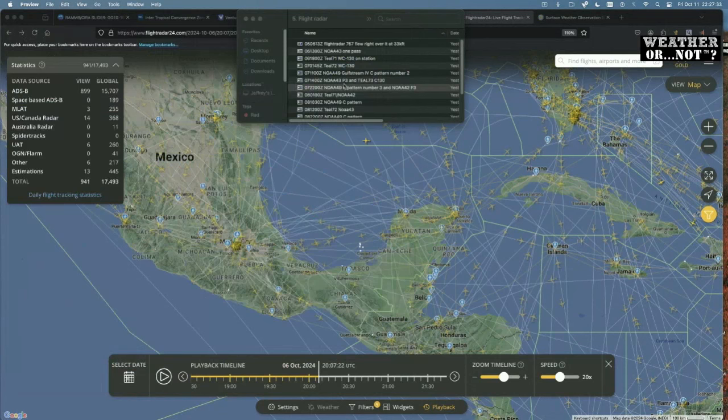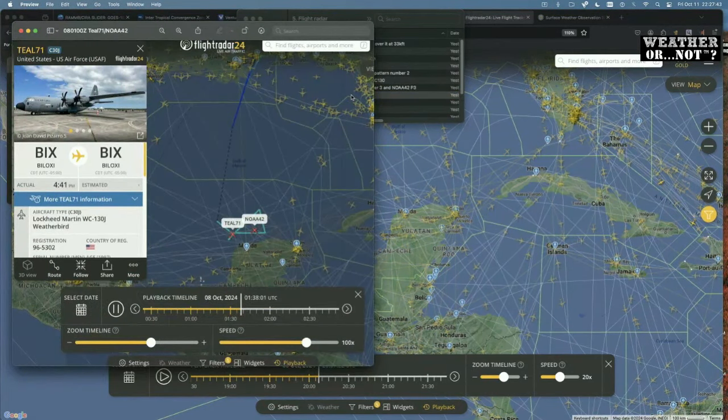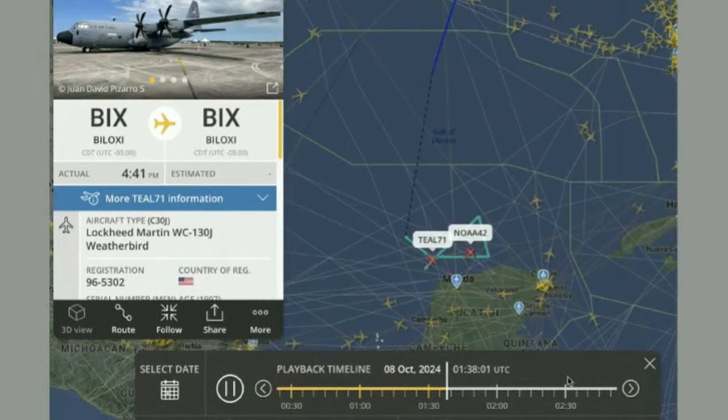And all that data was streaming back, and we covered those codes in the previous episode, so I won't go there today. But I took screenshots of all these, basically where they are, and there were two aircraft here: the C-130, Teal 71, and NOAA 42, a P-3, and they were probably a couple thousand feet apart in altitude.